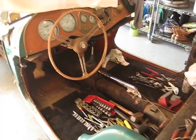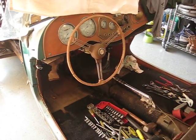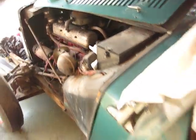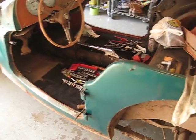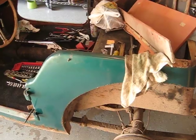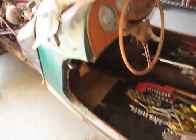I'm not sure what work's going to be done on the engine yet. I haven't figured out what needs to be done in the engine compartment yet, but I'd like to be in a position to paint next spring. Most of the other panels are up in the attic above my garage right now. Front fenders, front wings.